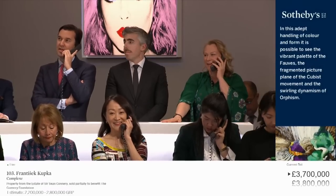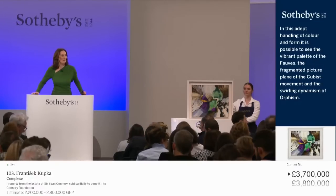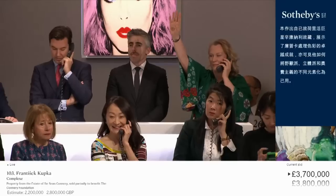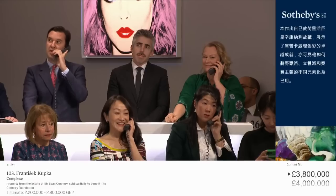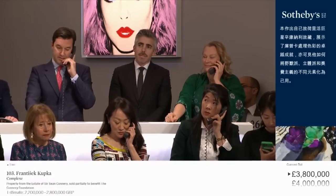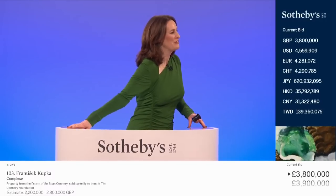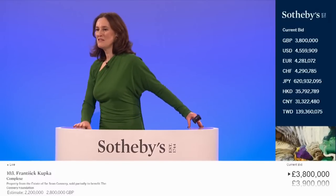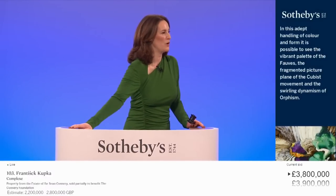3-7, yes? With Eduardo, your bid, £3,700,000, still climbing. Not going to let this go easily. A rare 3-8. Thank you very much for this rare 1912 painting at £3,800,000 now. Eduardo, it's against you at £3,800,000. Try one more. £3,800,000. Still with Tessa.